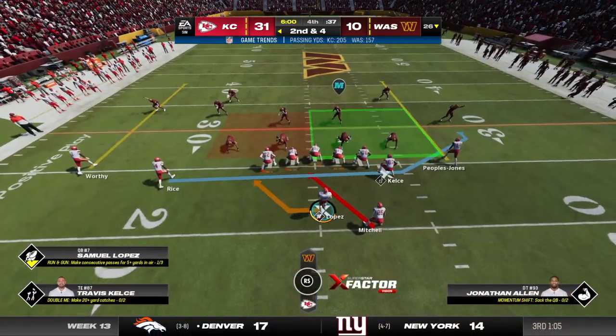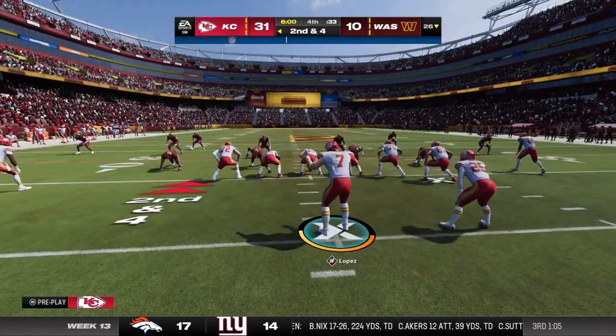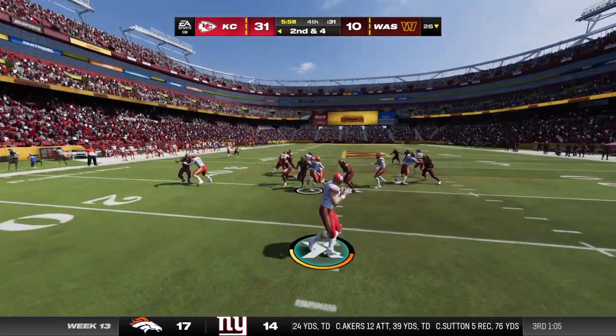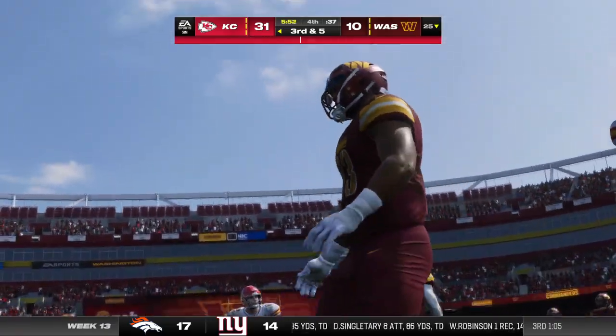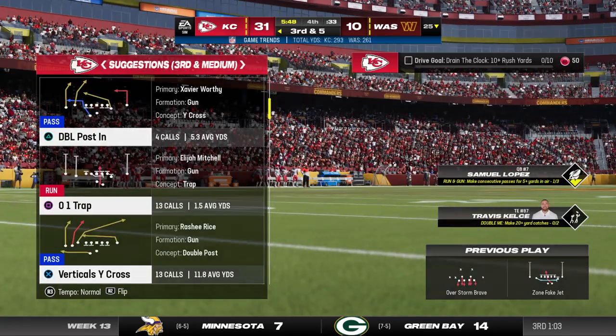From the 26, they'll line up on 2nd and 4. Motion man right is Rice. They'll fake it on the jet sweep, and instead a handoff up the middle. And he is going to be stopped cold behind the line of scrimmage. Call that a loss of a yard, and things get a little more difficult here. 3rd and 5.